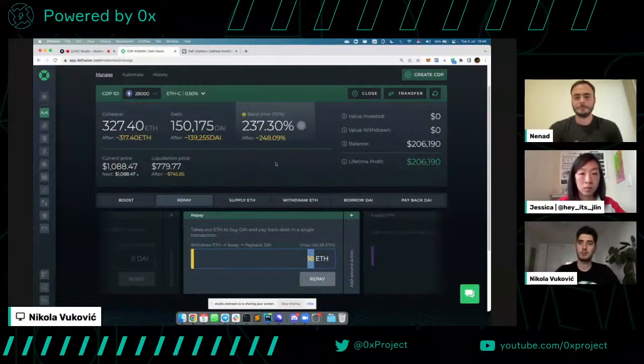I think Nenad might have skipped over that part. It's crucial that CDPs are over-collateralized, so the collateral is significantly larger than the debt. If it falls below, in this case, 170%, the position gets liquidated. That's the key part.